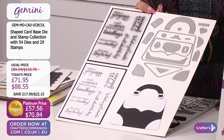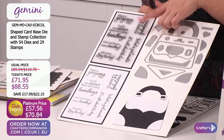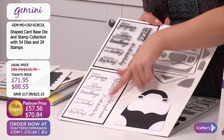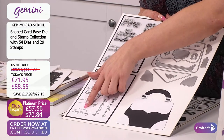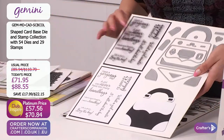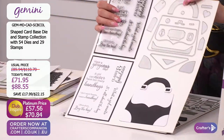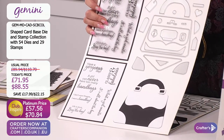You could do absolutely loads with this because you have the dies to do it, including the likes of your luggage tags and lots of lovely sentiments, including life is short. Well, I'm reading that upside down. Life is short, buy the bag. Oh, I like that one. I feel like that's something Carrie Bradshaw would say.